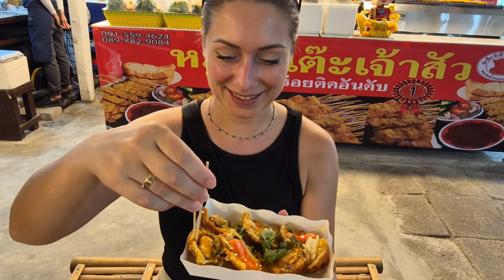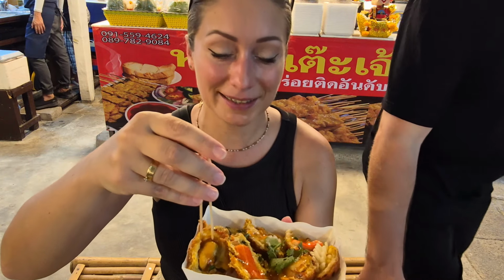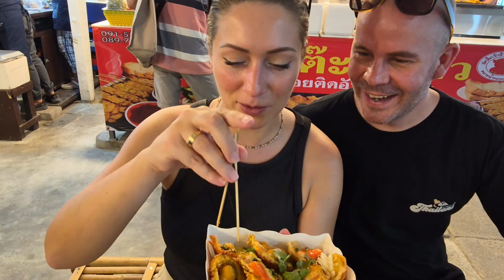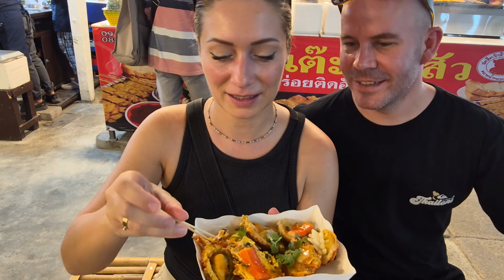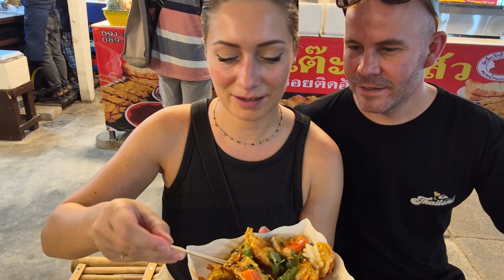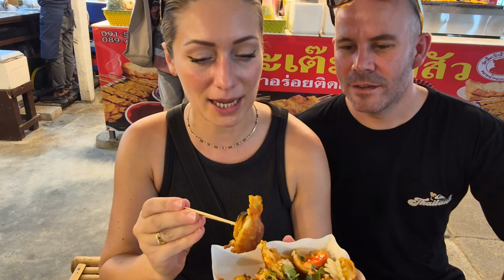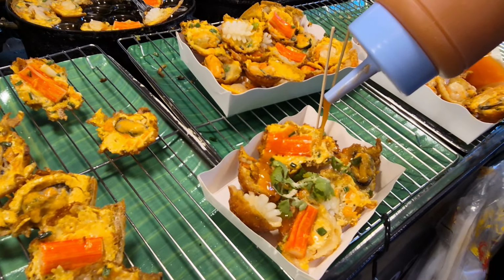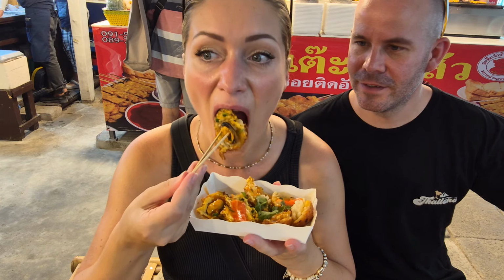Right! Come on, Danny, because otherwise I'm going to eat it all. I know you will. I'm going to go with the mussel first, I think. All right. So we got some coriander, cilantro, whatever you call it. But the mussel is super crispy. Look how crispy that is. How cool is that? A little bit of pepper and sweet chili sauce on top.